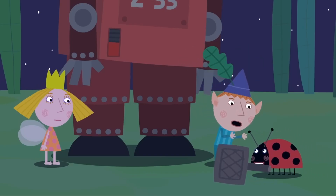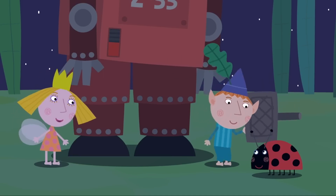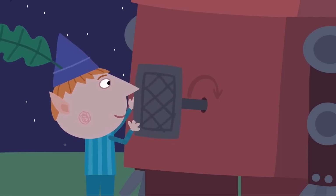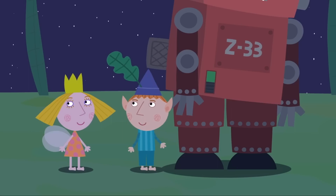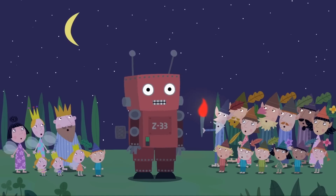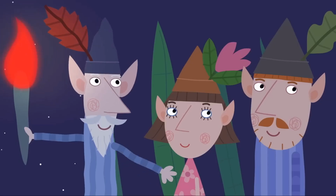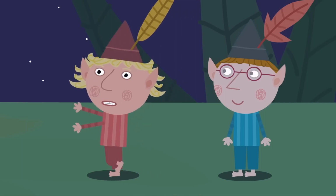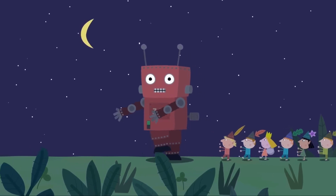What have you got there, Gaston? It's the proper key. Well done, Gaston. Ben, are you sure that's a good idea? It'll be fine. That's the toy robot I remember. Yeah, it's great.